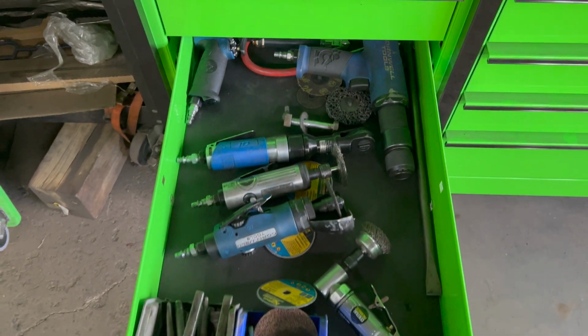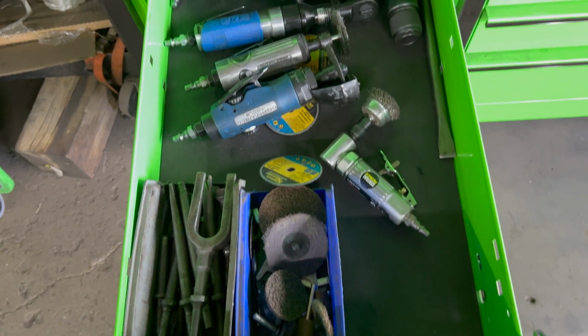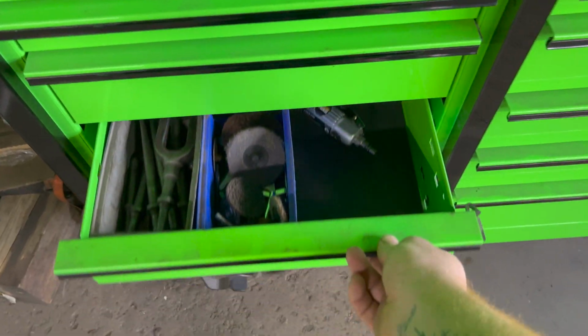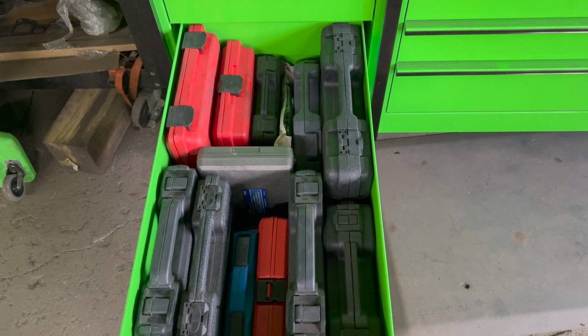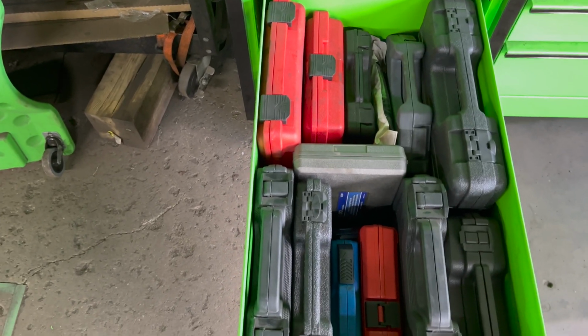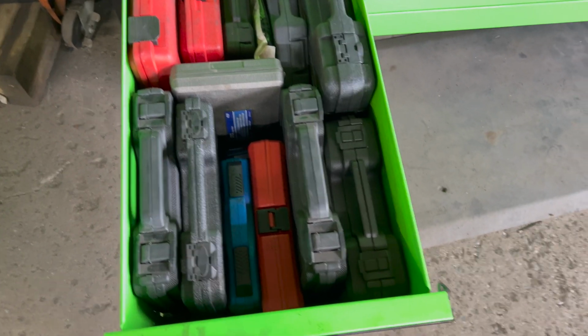Air hammer, extra air tools, and extra bits and air hammer adapters are in here. And I got my really long one here for fan clutches and stuff. And this is like a diagnostic drawer, more or less. You got Noid lights, inline spark testers, vacuum, compression, all that stuff's in here.